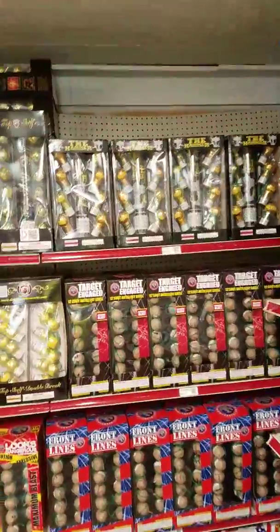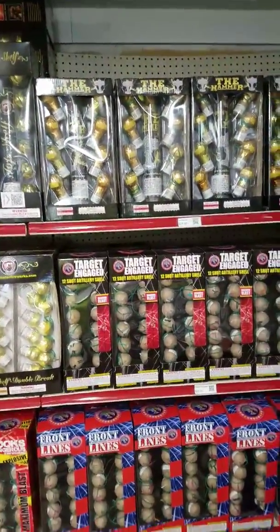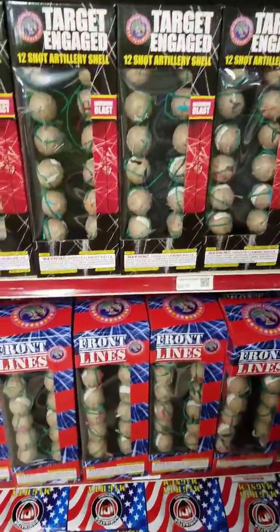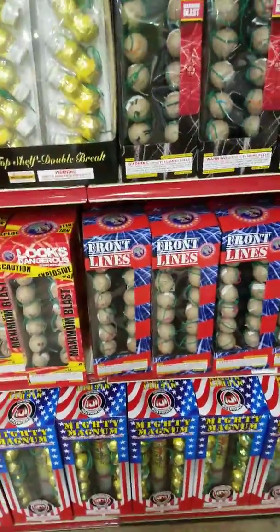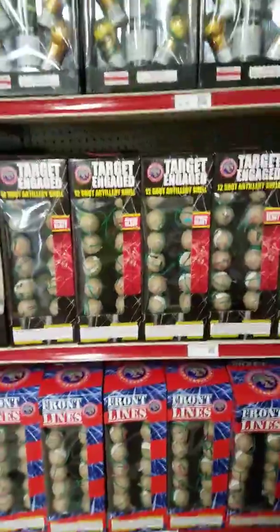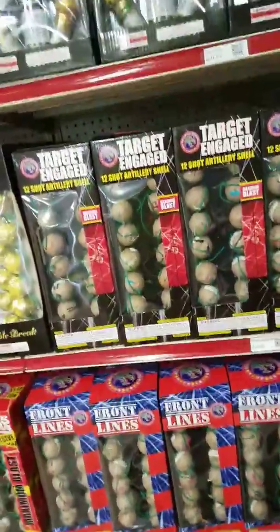Lots of great ball shells. Ball shells are getting harder and harder to find, especially good ones. So we got fully stocked. Target engaged, front lines, looks dangerous. Those all have a tail on them. They absolutely look great going up. People see them at night, and then they explode in a wonderful circumference of a blast. They're beautiful.